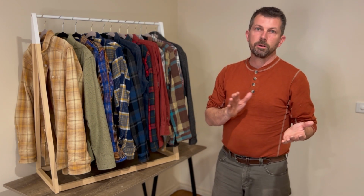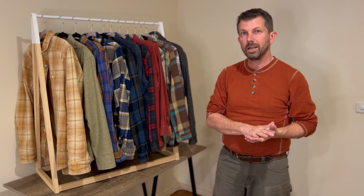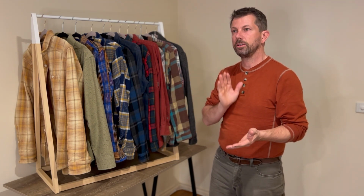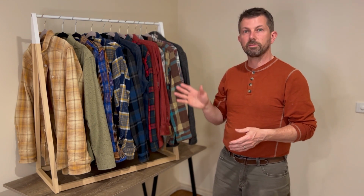Great thing about Huckberry is that they do free shipping for any orders over $200 US, which is about 300, a little bit more than 300 Australian. So I ordered all 3 of these shirts from them, got free delivery, so I was very happy with that. So 2 of the shirts I have are not Huckberry's own brand, but one of them is.